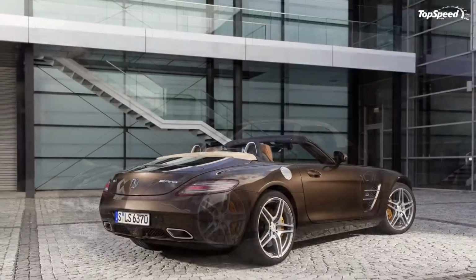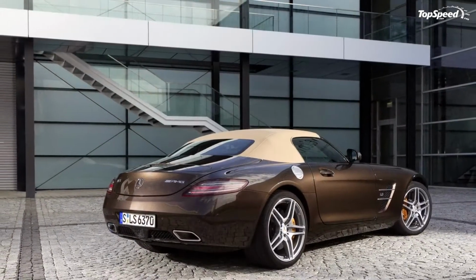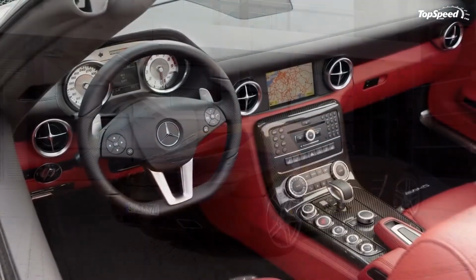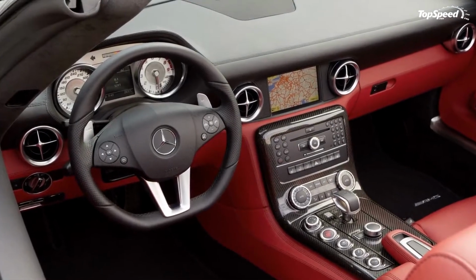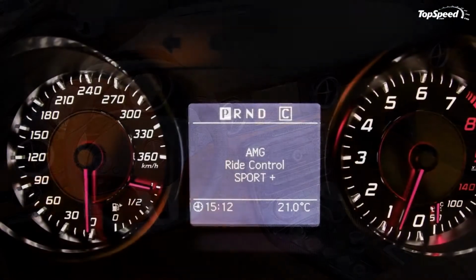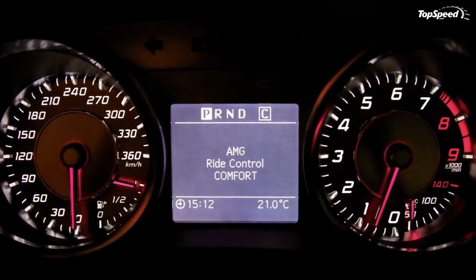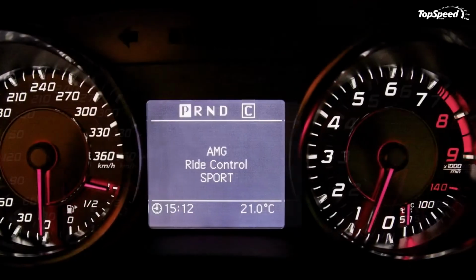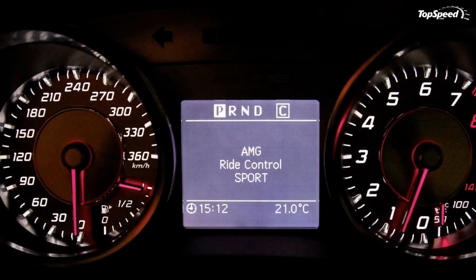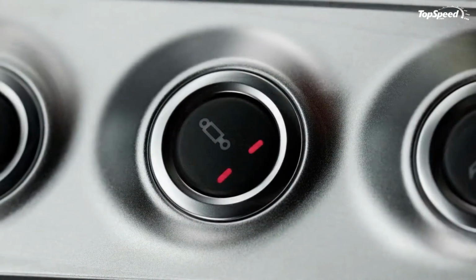The Dubai International Auto Show also received a special edition SLS painted in desert gold with various black inserts and black wheels. With this being a performance vehicle, AMG's Performance Studio also offers carbon fiber accessories like exterior mirrors, engine compartment cover, and interior trim. The Performance Studio also has 10-spoke forged wheels, and a performance suspension option.